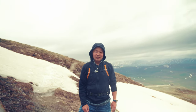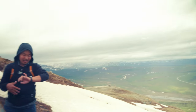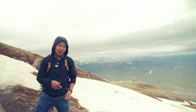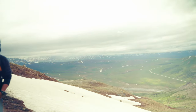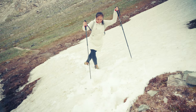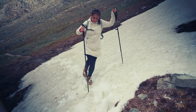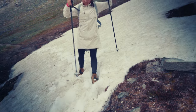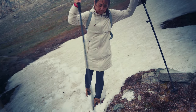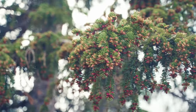So it's about 2 miles in and it took us about an hour and a half. We're gonna go down probably another hour because it's all downhill and we should be good. Good job, mommy. We did it.